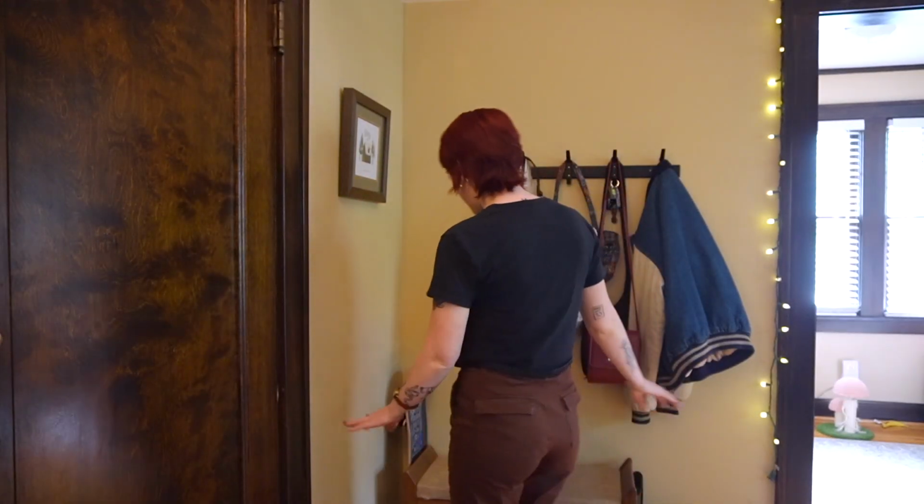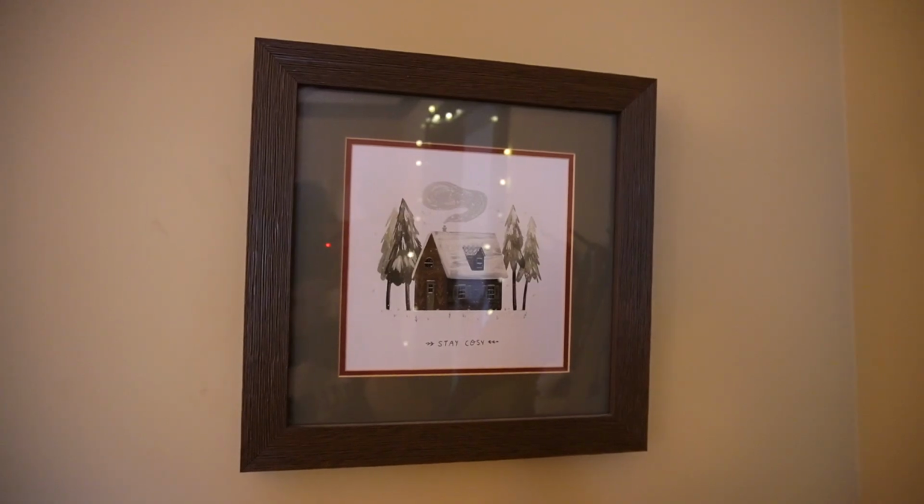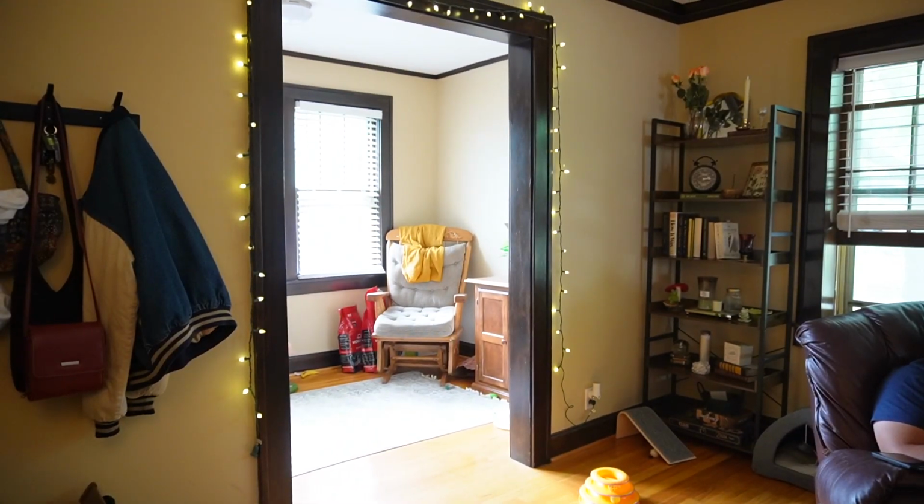Behind the front door, on the other side of the room, there's this little seating area where you can put your shoes on. I got this really cute art piece that my boyfriend's mom got me for Christmas a couple years ago. I think it's the first art that I had for the house, so I hung it out by the front door. It's very cute.